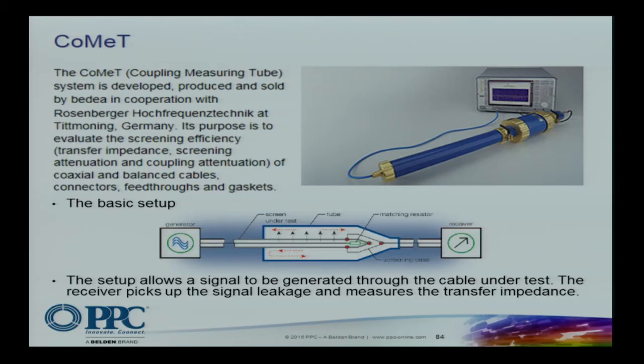Comet tubes. The easy way to test screening efficiency and transfer impedance. There's quite a few that have these now and would love to test any piece of cable you throw at them. It's a nice thing to have to look at a piece of cable and say, this is a good piece, this is a bad piece. How do you define good and bad? You go looking through the classes.